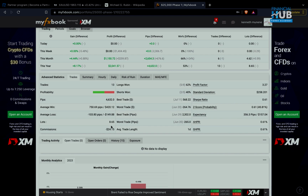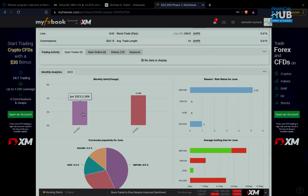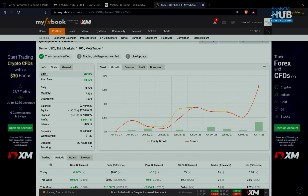I was charged commissions of about $25 when I was trading. Total monthly returns: for 2023, June I delivered 3.5%. July, currently, I delivered 4.4%, so I'm up about 4.4%. That contributed to a total return of about 8.17%, and that is how I managed to pass phase one. So it took me about 12 trades, and of these 12 trades, I was right on 7.